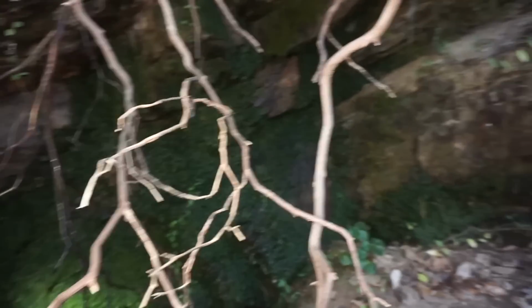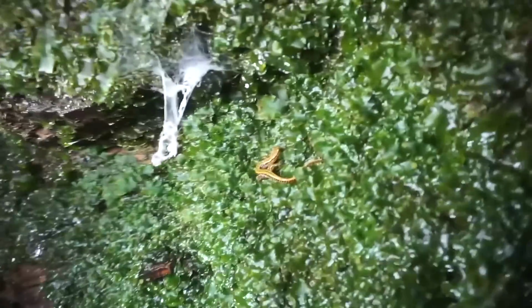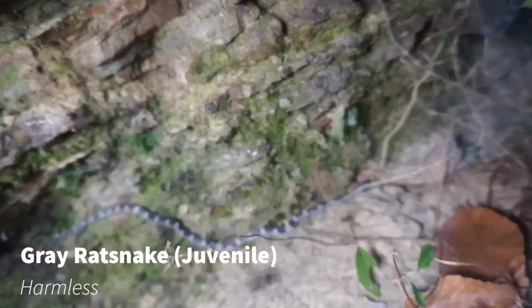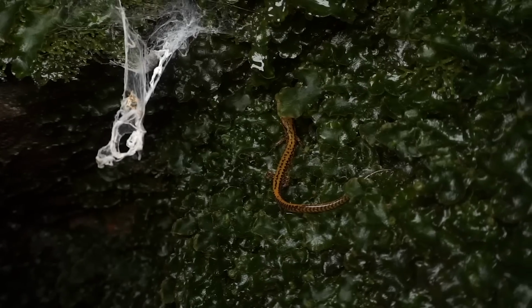All right, guys, so we are walking along this bluff right here, and Ian spotted this long-tailed salamander. I'll crawl on along right here. There's that guy. And then he noticed there's a rat snake right here, right next to him. That's the first rat snake we've seen today. That's pretty cool. Just crawling along the bluff, probably hunting for salamanders, if I had to guess.